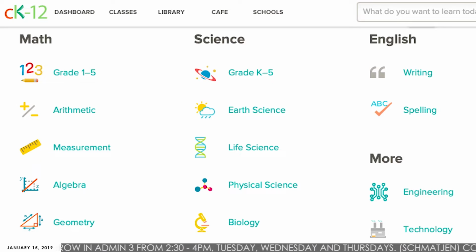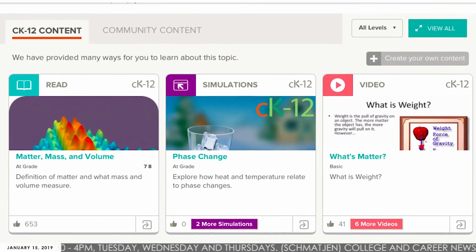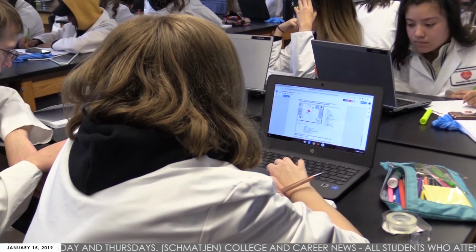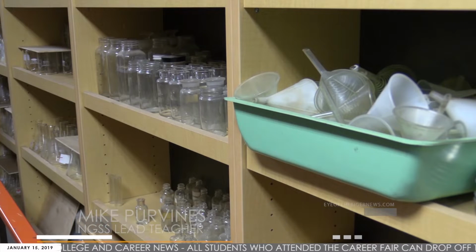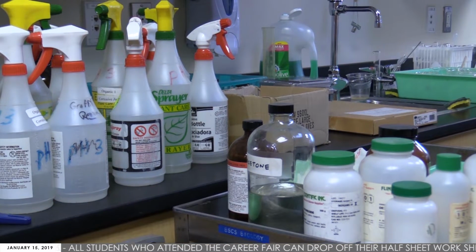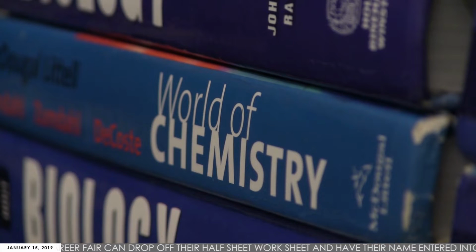One of the new materials science classes have begun using is CK12, an open-source online textbook. The availability of open-source materials like CK12 could offer cost-effective opportunities for supplementing curriculum. Because science is about doing. We're trying to put our costs into equipment and resources for students to actually do science instead of paying a lot of money for a textbook that goes in a backpack and is only read.